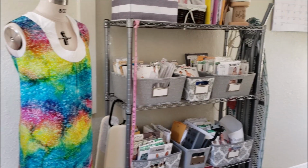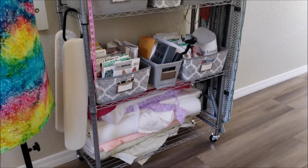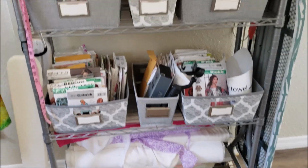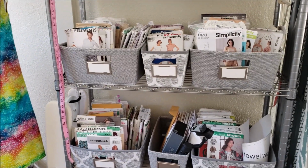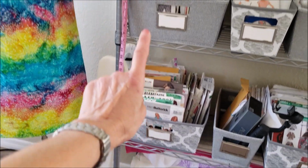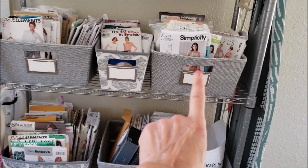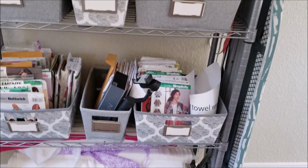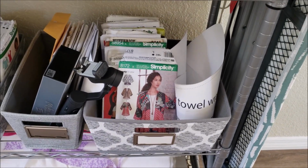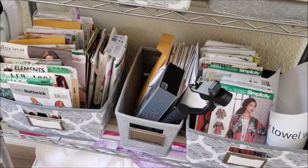Next to the dress forms is this rolling rack that kind of holds a lot of everything for me. At the bottom, I've got a couple of bolts of fabric that were given to me for free. Almost all my other patterns are here, and I have them organized as tops, pants, skirts in the middle, separates right there, and these are layering pieces. So jackets, kimonos, shawls, those types of things are in there. I think this middle one is kind of like a catch-all.